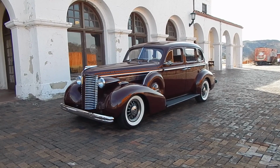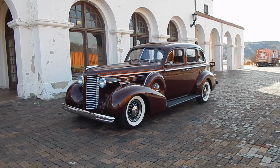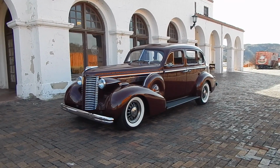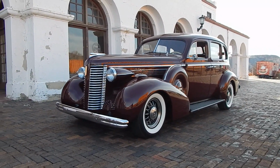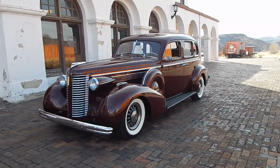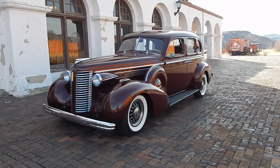Hiding under the hood is a Buick 401 Nailhead V8 with dual fours, 360 horsepower. It has a 700R4 automatic overdrive transmission. It has a Posi Wildcat rear differential in it. Heidts independent front suspension. We'll spend a lot of time on the undercarriage covering the suspension and so forth, but we're going to walk around and show you the beauty of this car.